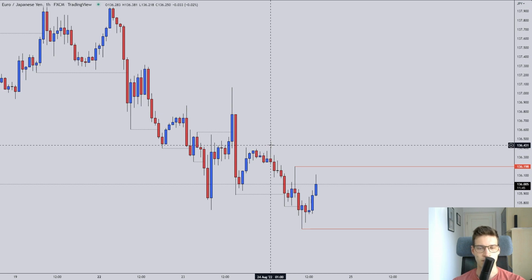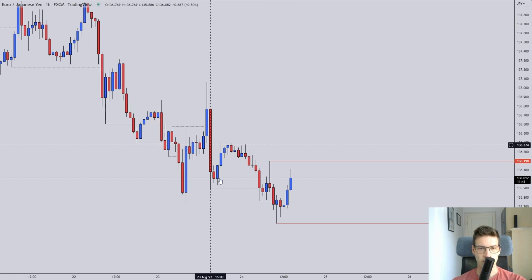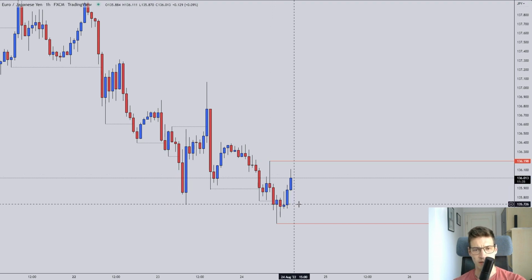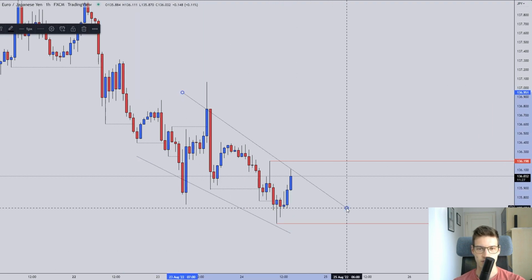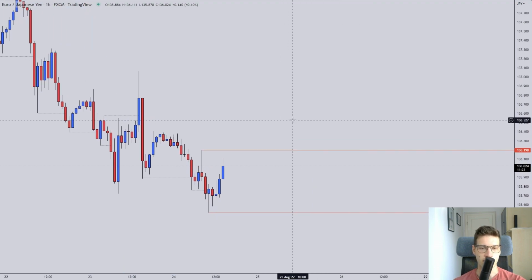It looked really nice. After that, what happened? We broke the high, left a huge wick, retraced, broke the low, left a huge wick, retraced, and then we kind of descended, but kept breaking the lows, breaking the highs, leaving wicks all over the place. So really bad price action overall. Now we are stuck in this corrective descending structure, and there is nothing being shown on the charts that gives me any confidence for a direction up or down.